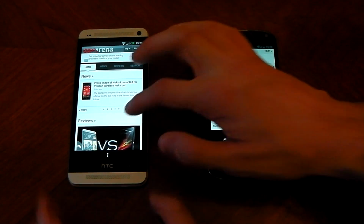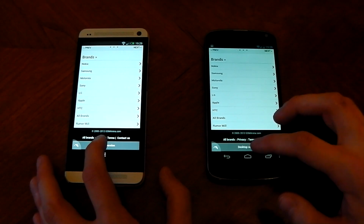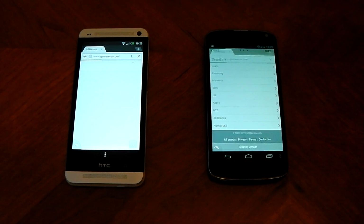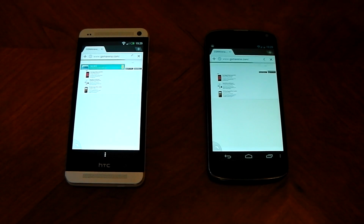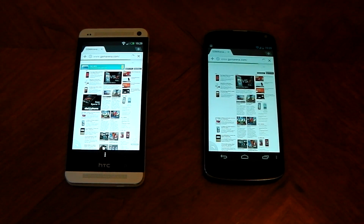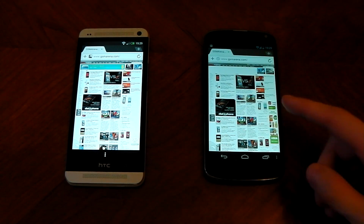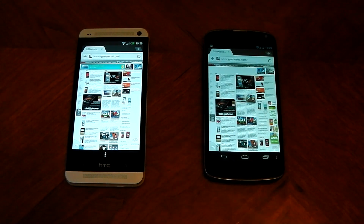We'll just load up the desktop version here. Try and hit these again at the same time. 1, 2, 3, go. They're off. Okay, this is tight. This is very tight. It does look like HTC One is done. Nexus 4 is done, so definitely a win for the HTC One there.